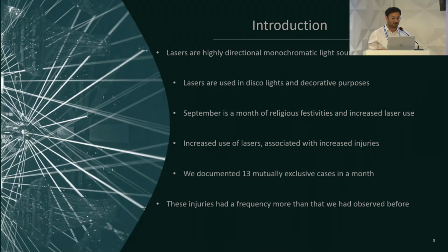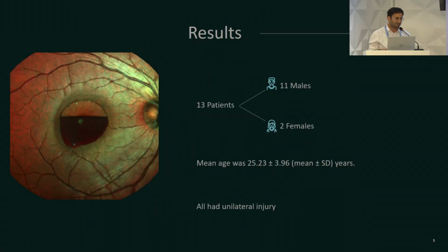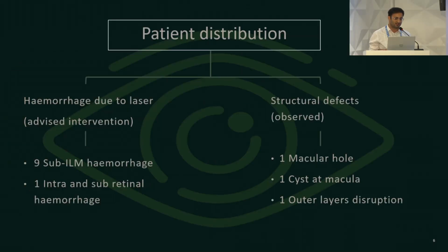We in our study documented 13 mutually exclusive cases in a month, and as the frequency was more than that we had observed before, we proceeded with the study. In this study, 13 eyes of 13 patients who in the month of September 2023 had recreational laser light exposure were included. 11 patients were males, 2 were females. The mean age was 25.23 years, and all patients had unilateral injury.